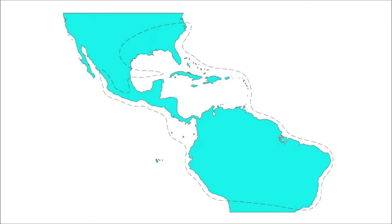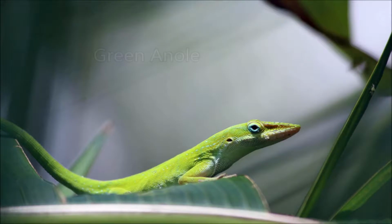Anoles are a group of lizards that have been incredibly important for the study of ecology, evolution, and animal behavior. There are approximately 400 species of anoles found throughout Central and South America, including the Caribbean islands, and in the southeastern United States, including where you live in South Florida. Only one species of anole, the green anole, is native to South Florida.